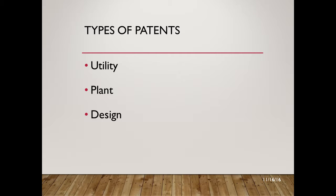Okay, let's switch gears a bit and talk about the types of patents, the structure of a patent application, and the time frame and cost to get one. There are basically 3 types of patents: utility, design, and plant. I'll briefly explain each.